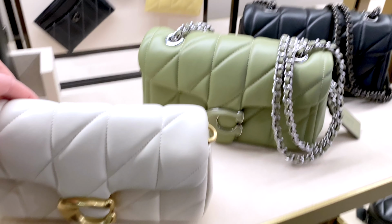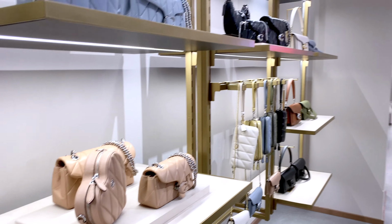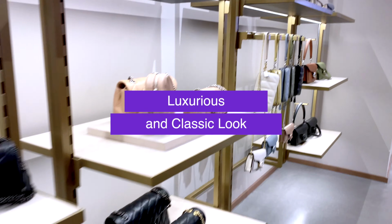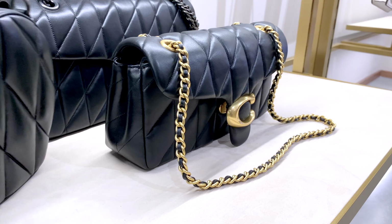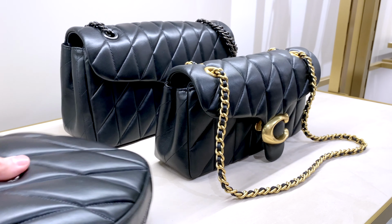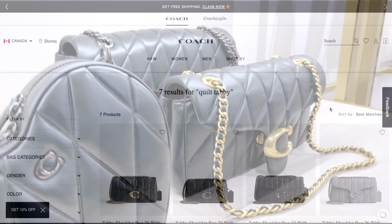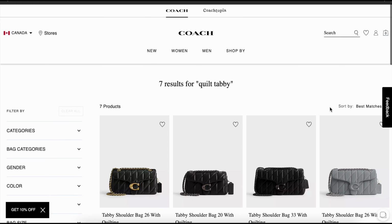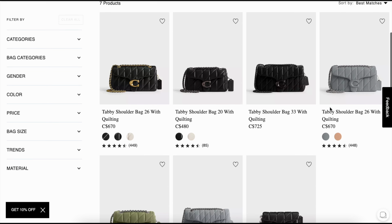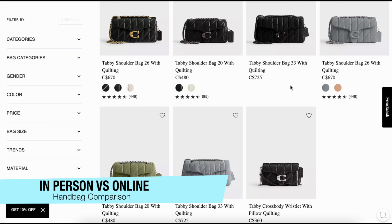Overall, I still think it's a really cute handbag. I think it exudes a very luxurious and classy look. Right now, there are no sales on the handbags, but there might be some coming up. So I would say maybe watch out and figure out what size and color you're looking for. Here on the website, you can see the range of quilted tabbies available. And I've shown you all the different sizes that are on the website so you can compare, including the 20 size, the 26, as well as the 33 size.